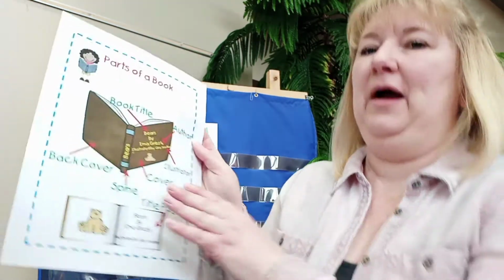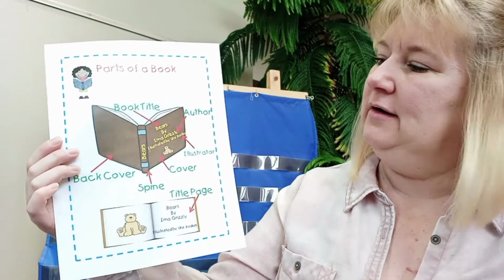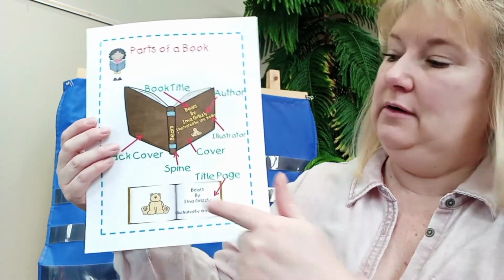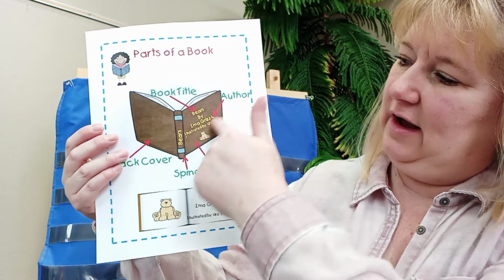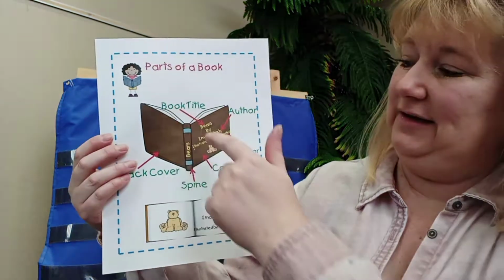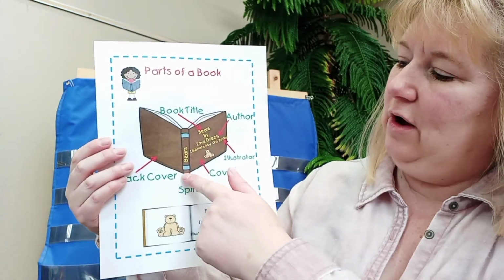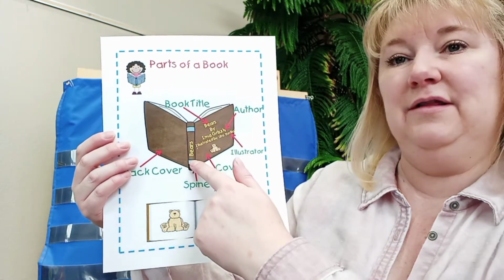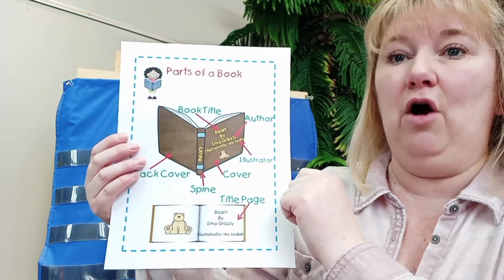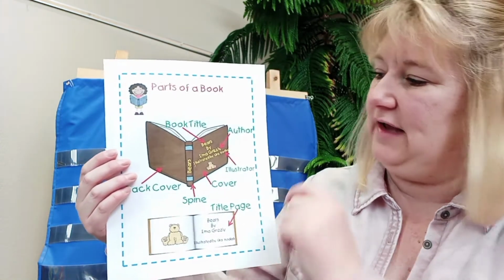All right, before we get started, we are going to talk about the parts of a book. So you all know, maybe you don't, this is the cover, right? And there are pages in the middle. We call this part of the book the spine, and that generally has the title and the author, sometimes the illustrators on that also.